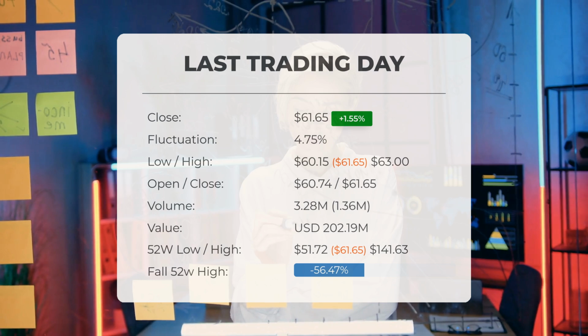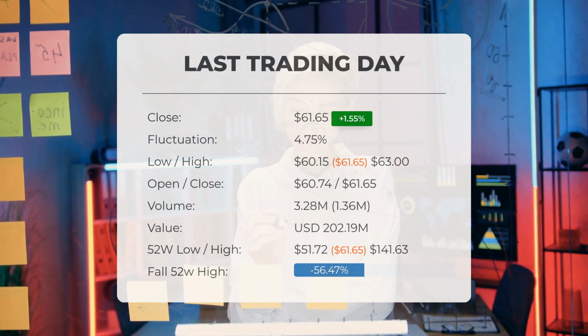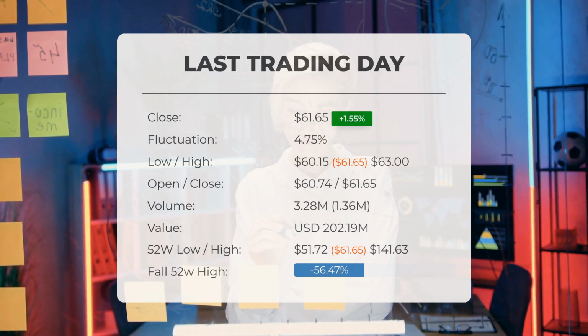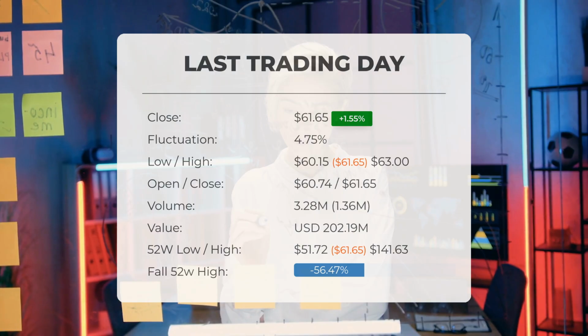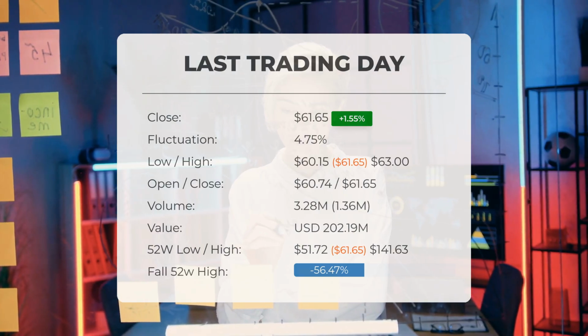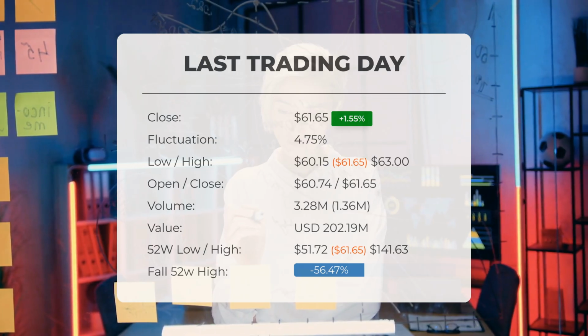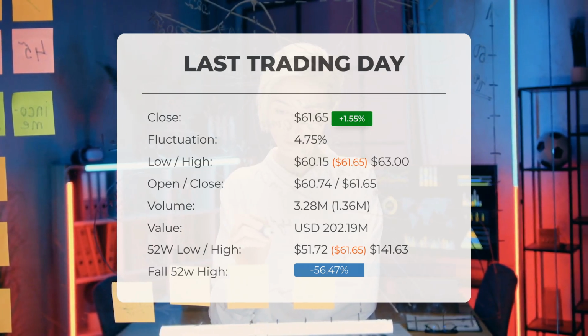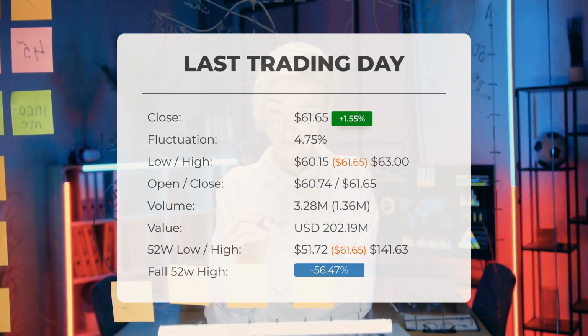Over the past 52 weeks, the highest stock price recorded was $141.63, while the lowest was $51.72. Currently, the price stands 56.47% or $79.98 below the 52-week high, and 81.86% or $278.27 below the all-time high reached on the 5th of December, 2022, when the price peaked at $339.92.